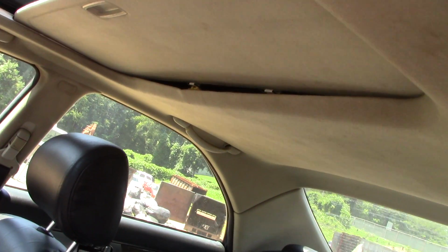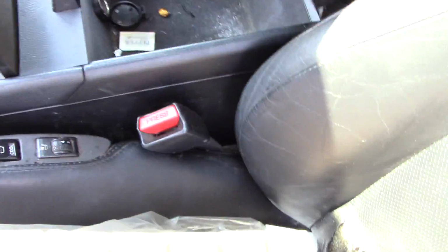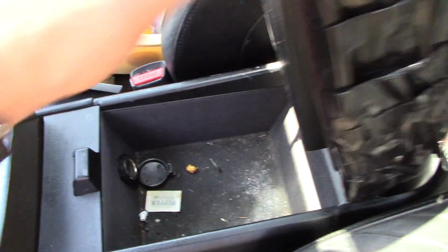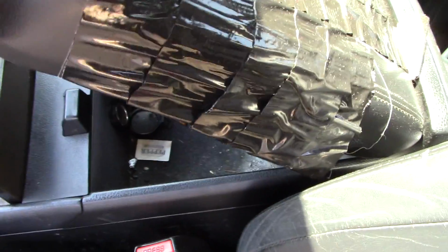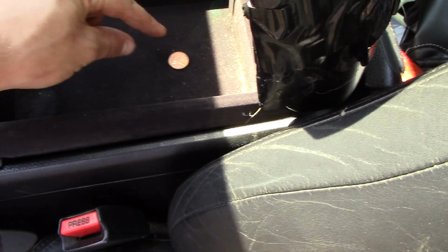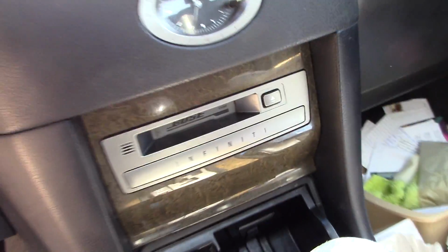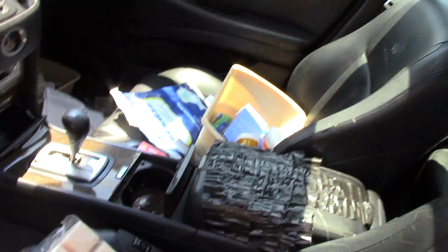Looks like that's broke right below the sunroof. Does this even open anymore? Oh, it does. Oh, that looks like it's a two-piece thing. It is. There's a penny in it. Look at that. 2016. Got a phone charger. That's a cassette player. It says Bose on it, but the door speakers and stuff don't say Bose. So maybe the cassette player is just made by Bose. I don't know.